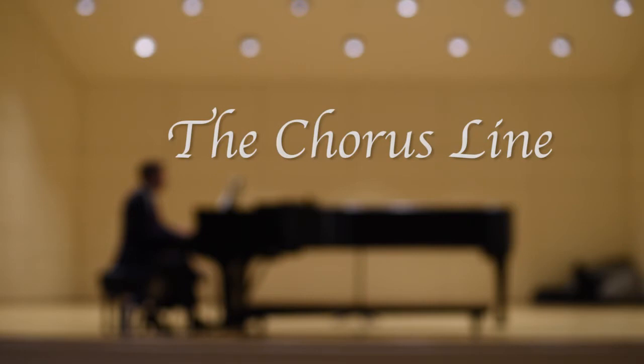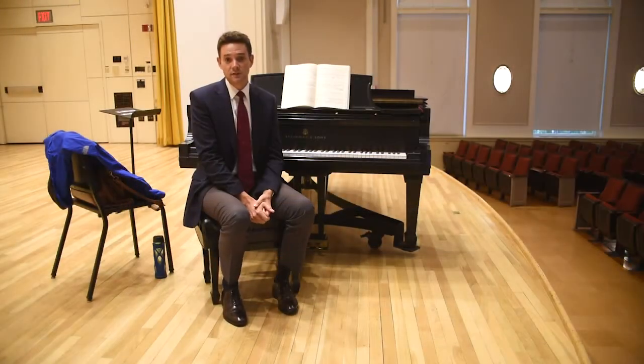Harvard University Choir is the oldest choir on Harvard's campus. We're over 180 years old, and our main function is to sing for the services in Memorial Church. So we're part of a very long tradition, and we take that very seriously.